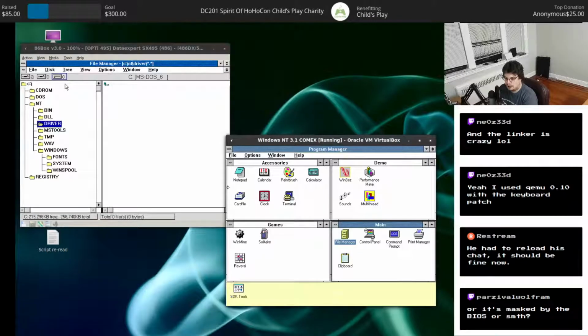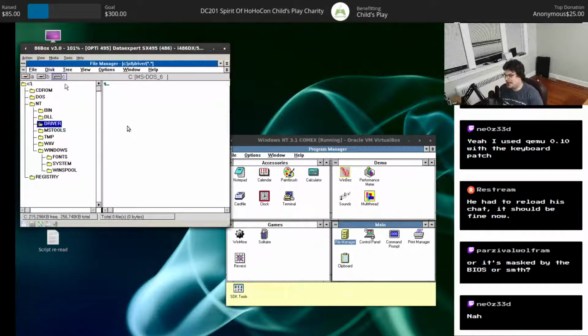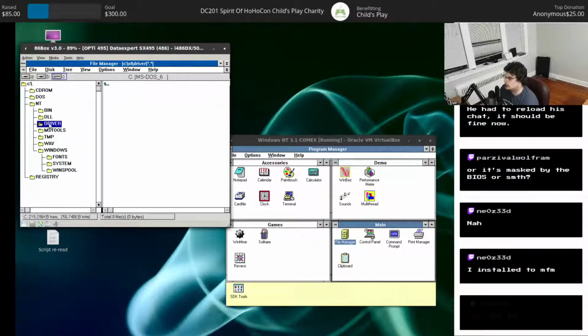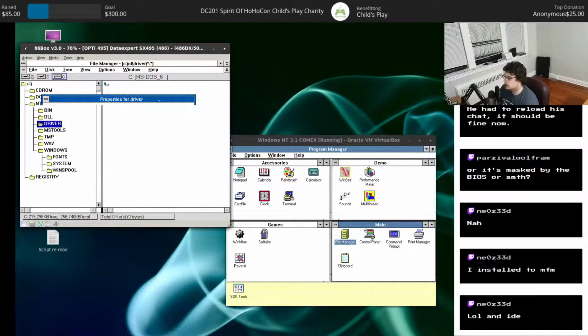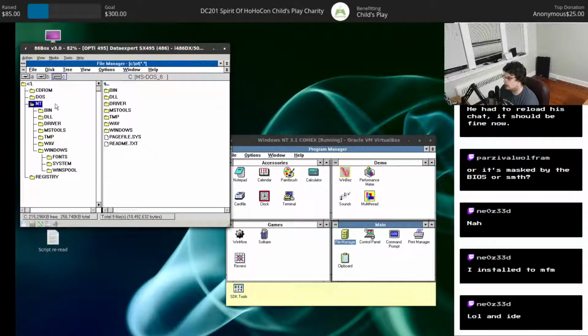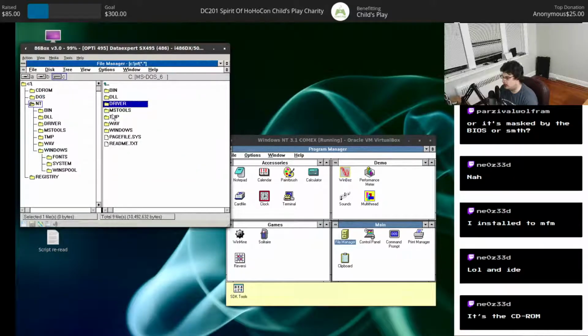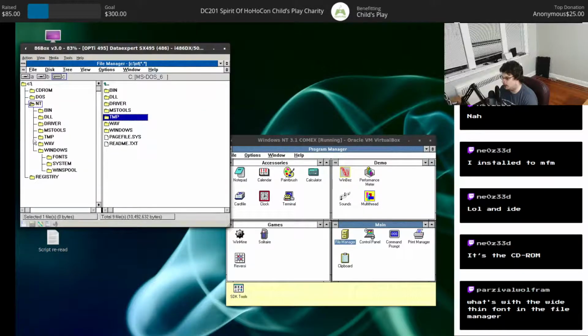It is possible that this version of NT is using Int13. I don't know why it would use Int13. Let's poke around. If we look in the driver folder... Oh, clicking that was probably a mistake. It's interesting, I can't actually seem to open any files. I double-click something. Yeah, this is a beta of FileMan. This behaves differently.